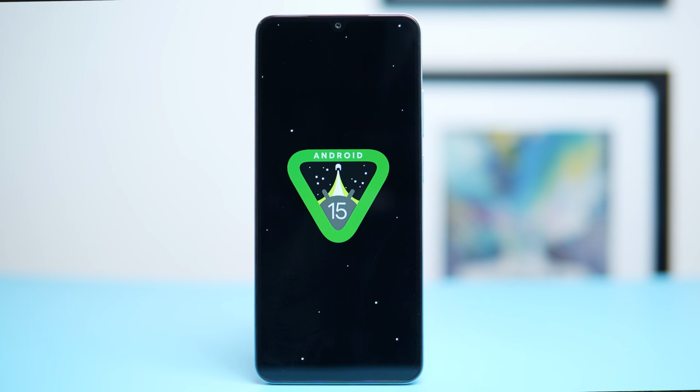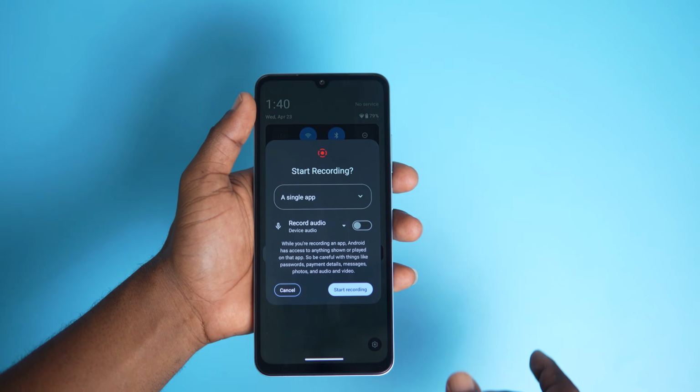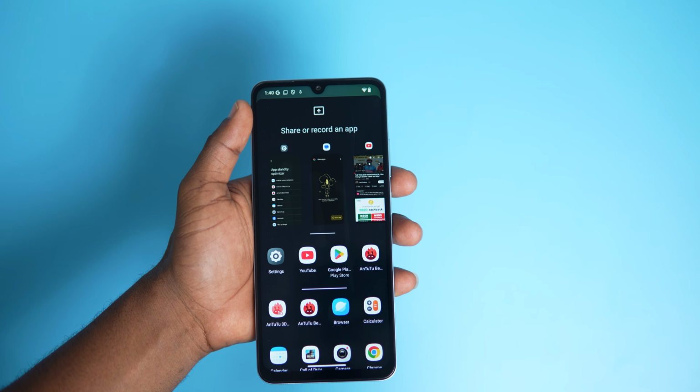The HyperOS on this device is clean and responsive. It gives you that familiar Xiaomi feel. You get things like screen recording, but there's no floating window or sidebar. But it's quite expected in a device at this price point.